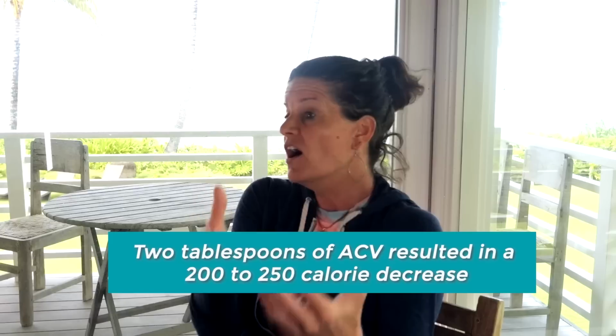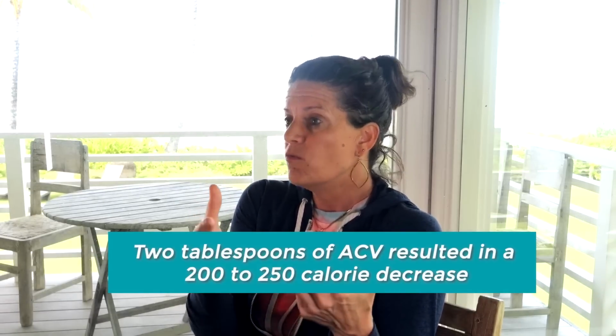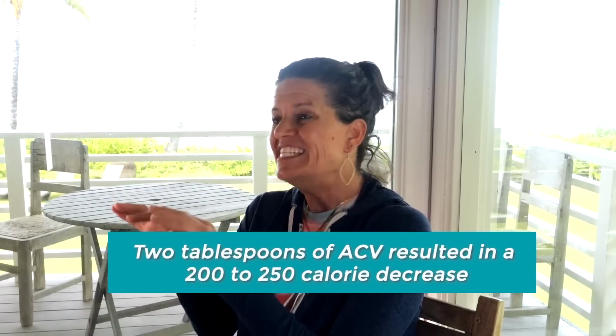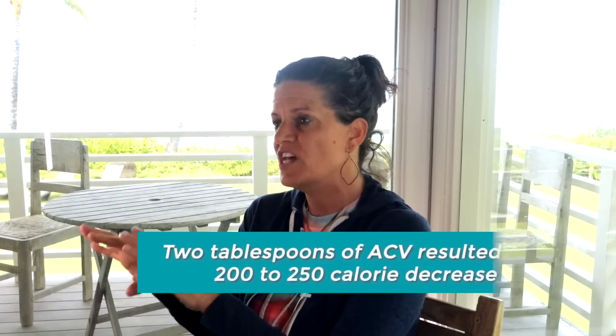Okay, well, if we want to increase fullness in a high carb meal, what science is showing us is that 2 tablespoons of apple cider vinegar resulted in a 200 to 250 calorie decrease in the amount of calories that you eat when you bring apple cider vinegar into the picture. That's pretty big. So now we're increasing fullness just by adding apple cider vinegar in. We're getting better insulin sensitivity, and we're changing the microbiome. But that's not the end.